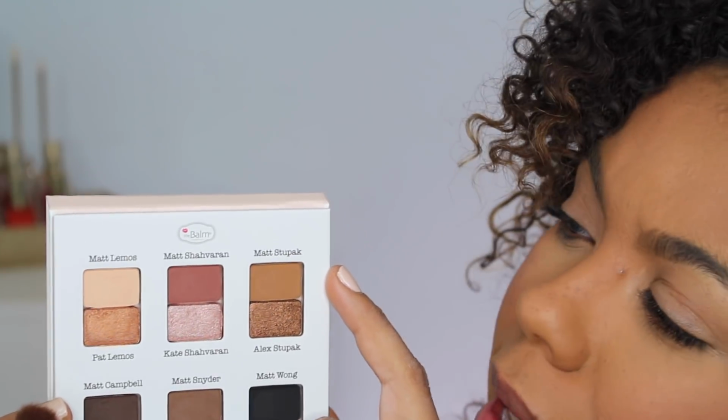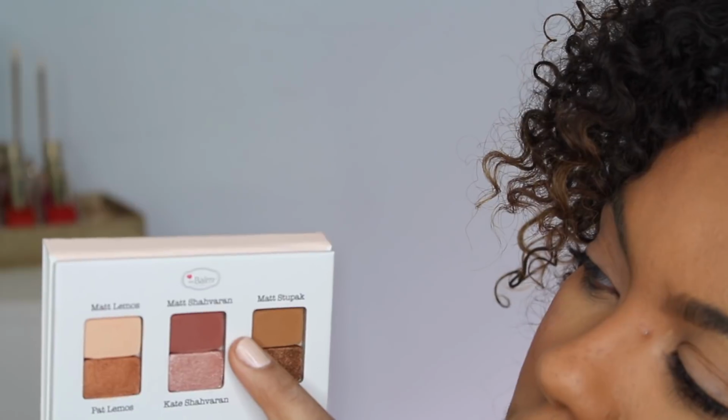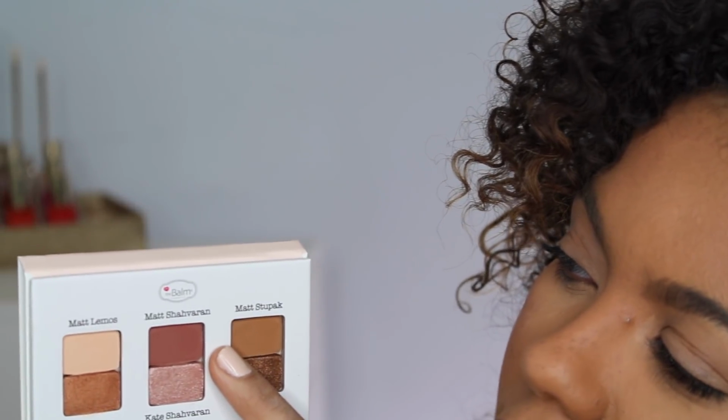So first I'm going to take a little bit of matte Stew Pack and then probably a little bit of matte Shahavaron.